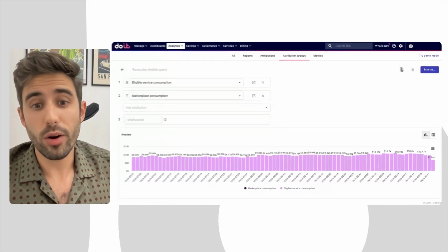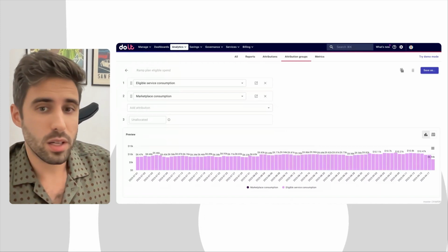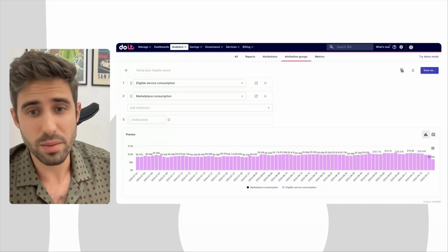Next, RAM plans are based on commit eligible services via attributions. They used to be based on invoices, but now being based on attributions, this gives you a lot more flexibility around customizing your RAM plans and what they track. And as a result, your RAM plan will now be updated on a daily basis instead of just when your cloud invoice was issued. Additionally, each cloud provider treats marketplace purchases differently when it comes to how much of it can count against your commitment. Those cloud-specific considerations are now taken into account automatically for RAM plans.